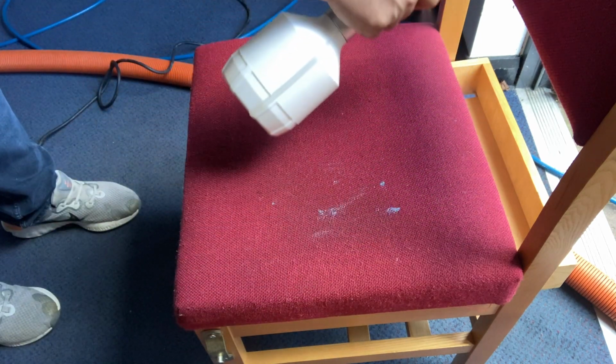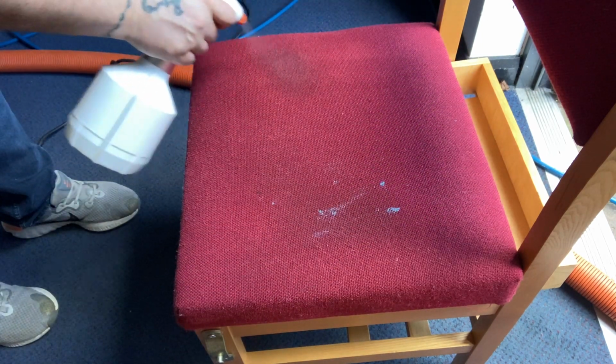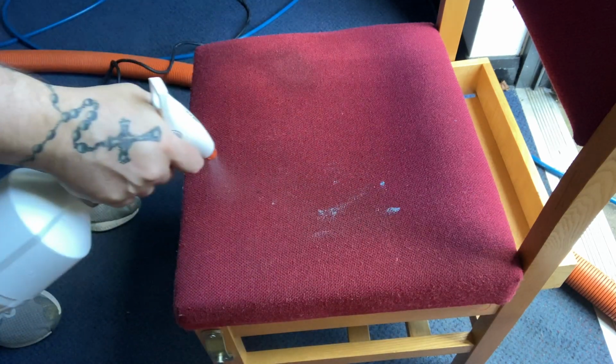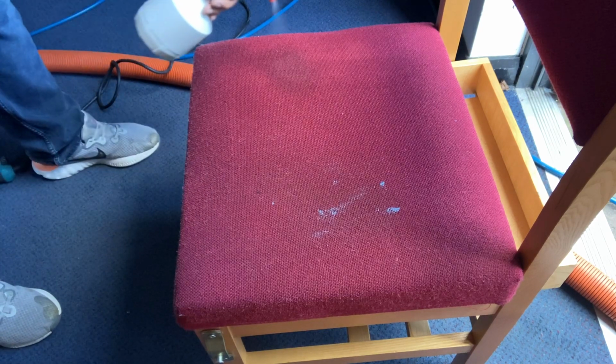We specialise in carpet and upholstery cleaning, both residential, domestic and commercial. We also specialise in carpet repair, supply and install.